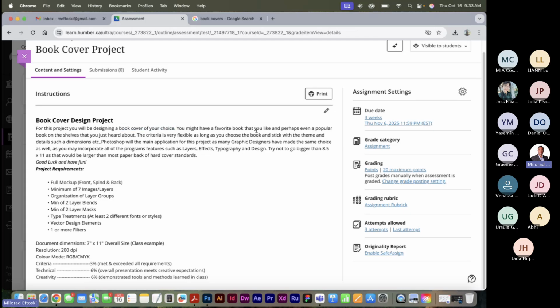You might have a favorite book that you like and perhaps even a popular book on the shelves that you just heard about. The criteria is very simple: as long as you choose the book and stick with the theme and details such as dimensions, etc. Photoshop will be the main application for this project, as many graphic designers have made the same choice as well. You may also incorporate all of the program features such as layers, effects, typography, and design.